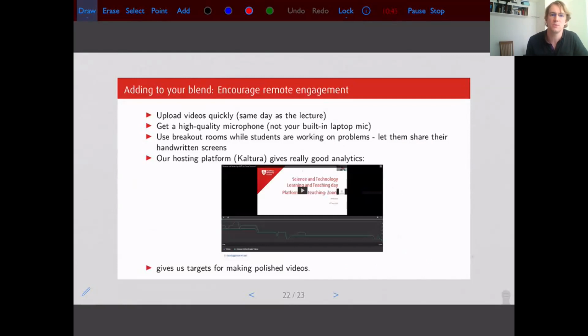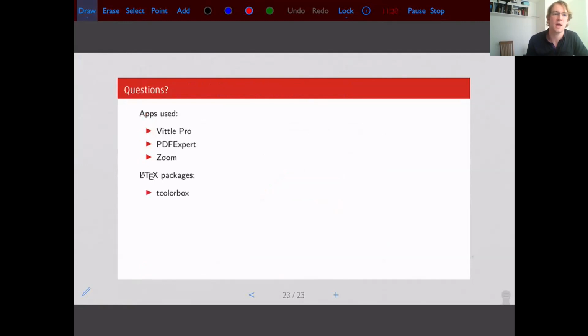Also think ahead about whether you can get some good analytics on the videos that you produce. The hosting platform we use is Kaltura. It does give really good analytics. So you see here, there's a graph underneath this video, which shows student engagement with the video over time. And as you see at the 40-minute mark, it starts to drop off quite rapidly. But it does mean that we can see which bits of the video students are very interested in looking at, and then possibly use that to make targeted, polished 5-minute videos about particular topics, responding to the students' use. So that's it. Are there any questions?